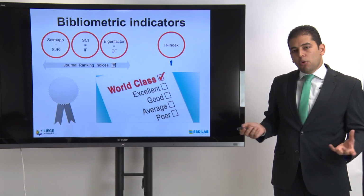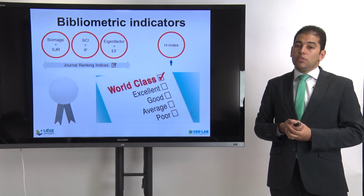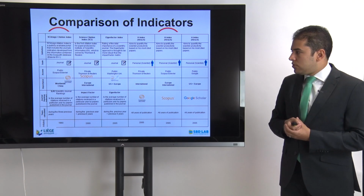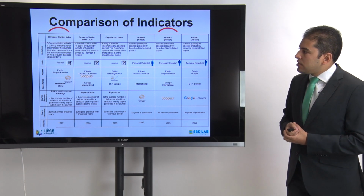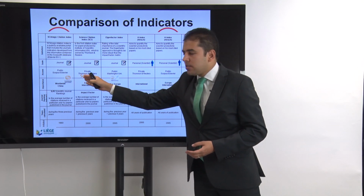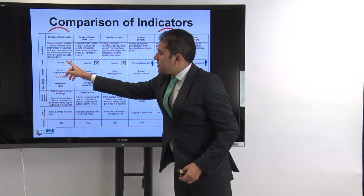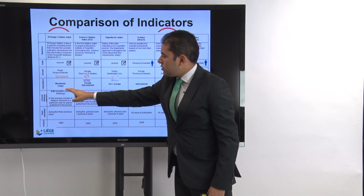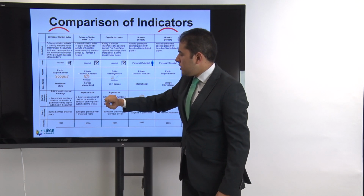So this is the overview for the bibliometric indexes, and now I would like to share with you a table that I created to summarize this information. The most important thing to retain from this presentation is that we have different journal ranking indexes. Those are the three journal indexes: Scopus, Thomson Reuters, Eigenfactor. Scopus is worldwide and known in China, for example. Thomson Reuters is worldwide and in Europe.